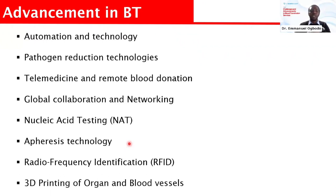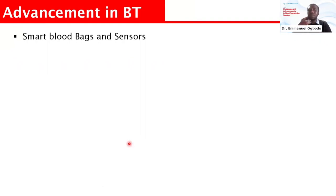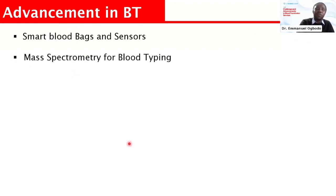Now, there's also what we call 3D printing of organs and blood vessels. I think this is still a new thing, and it has come across a number of challenges, okay? So here, we want to produce artificial blood vessels in terms of blood donation. So that is what this is all about, okay? Now, still in the advancement, we talk about smart blood bags and sensors. So there are blood bags that are very smart. They have a sensor, okay? They can detect anything that shouldn't really be there, as the case may be. Then it can sense it and give you the alert so that you can respond accordingly. Then we have mass spectrometry for blood typing. So this can also help in blood typing. When I say blood typing, I mean determining the blood group or maybe antibody screening as well, okay?